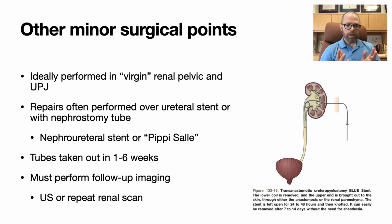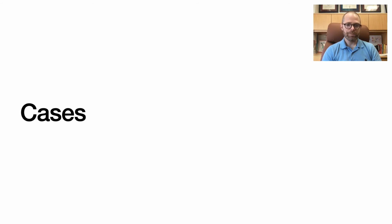These tubes are often taken out at 1 to 6 weeks after surgery, depending on surgeon preference. One of the requirements is that you have to perform follow-up imaging to make sure that your repair worked. It's controversial how you might follow these patients up, but the most common is that people would use ultrasounds or repeat the renal scan, because if the pretest showed obstruction, oftentimes it's very useful to show drainage on a renal scan, although that's a controversial statement and certainly people will take some issue with that.